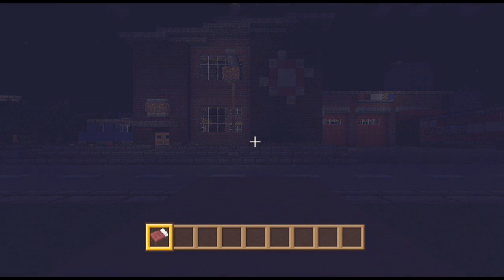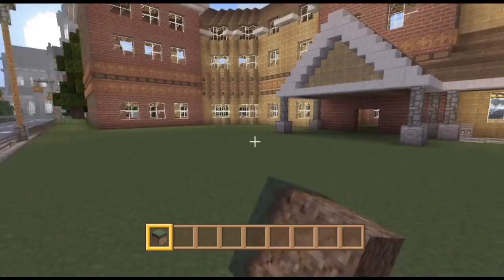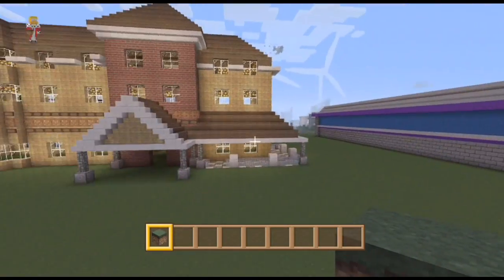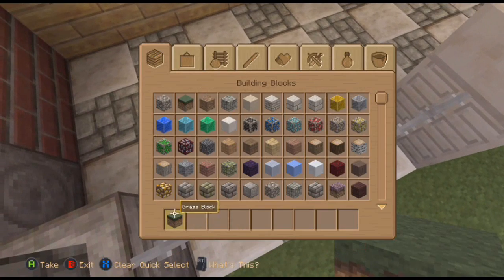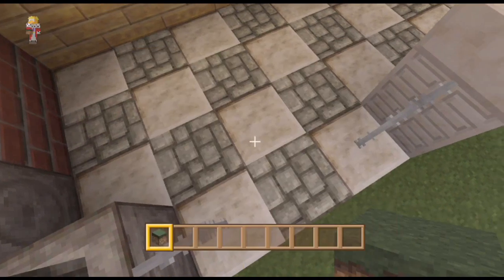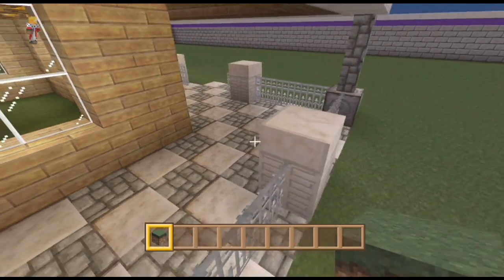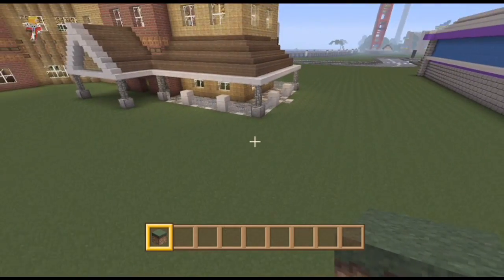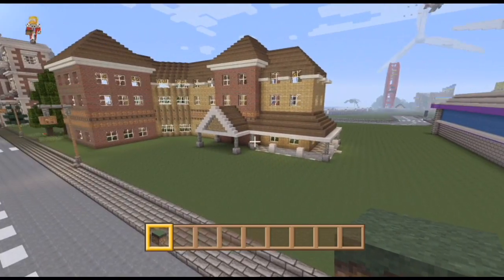So, all I've done was put some light stand, as you saw a minute ago. I put some glowstone behind the windows there while it was night time. And while I was waiting for night time, I placed down cobblestone. Is it cobblestone? Yeah, cobblestone and sandstone here, alternating to give a really cool path effect, which I think we should continue out the front of the retirement home as well, because it looks really cool.